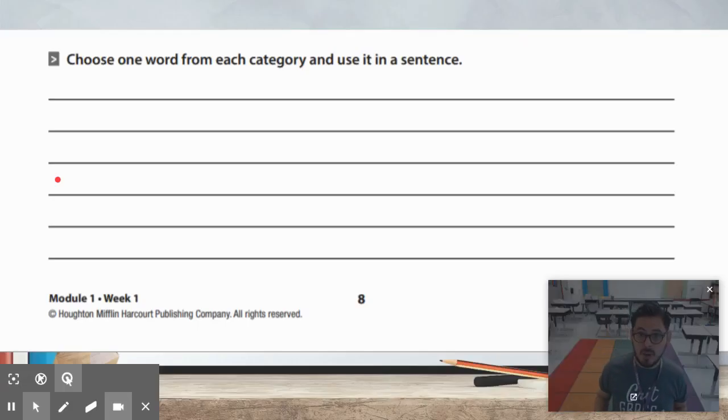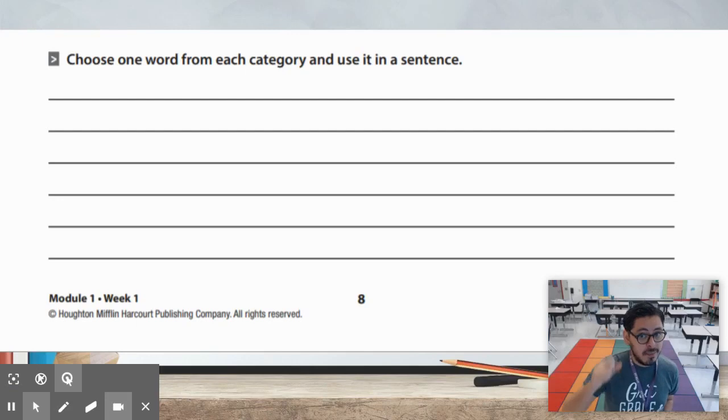I am begging you, use complete sentences. Capitalize the first letter of the sentence, and don't forget using commas and periods when needed. All right, guys? I think you got this. If anything, just put a comment to the teacher if you need some help.